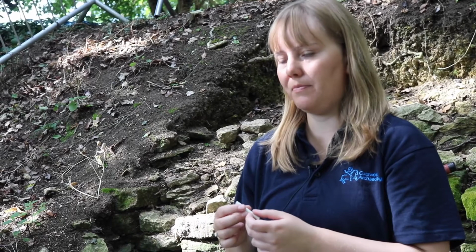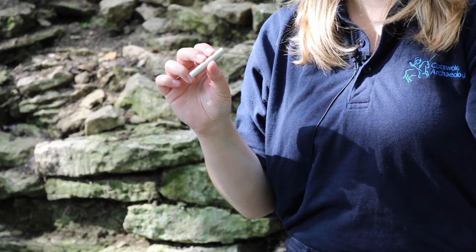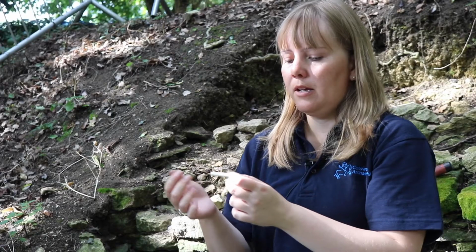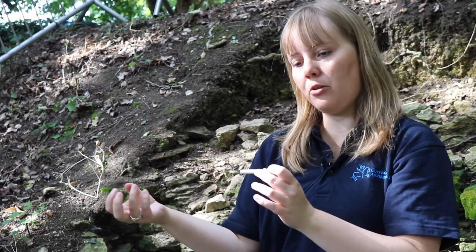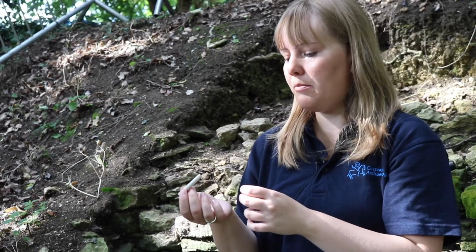Something else that we find very commonly on sites of this sort of period, so 18th, 19th century, are these little white stems. So these are part of clay pipes. Originally they would have had sort of a length of about up to half a metre with a little bowl at the end, and this was the main way to smoke tobacco up until roll-up cigarettes, and then the industrially produced cigarettes that are popular today, came in.